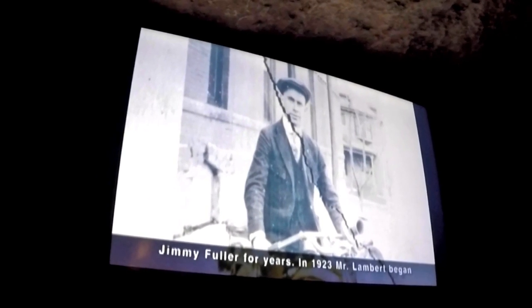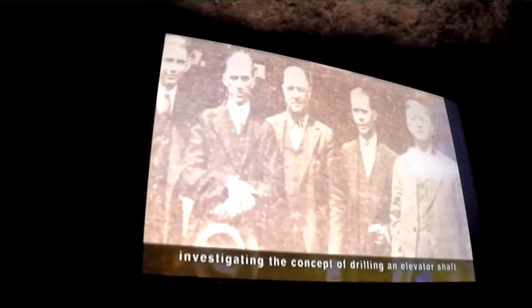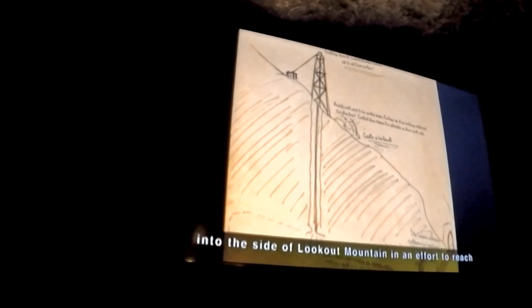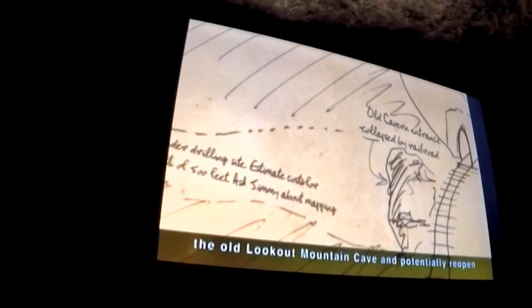It became necessary to construct a tunnel through the end of Lookout Mountain to provide rail access from Nashville to Chattanooga. By 1905, the Lookout Mountain Cave entrance was intersected and sealed off from outside access. Leo Lambert had played in Lookout Mountain Cave. In 1923, Mr. Lambert began investigating the concept of drilling an elevator shaft into the side of Lookout Mountain in an effort to reach the old Lookout Mountain Cave and potentially reopen it to the public.